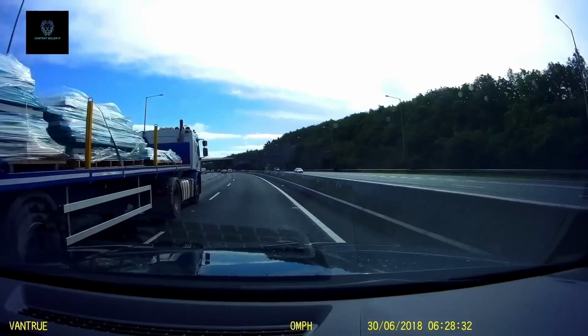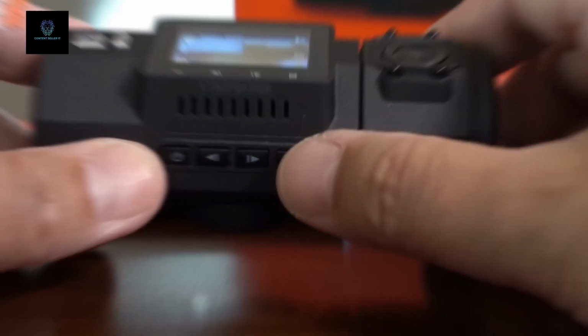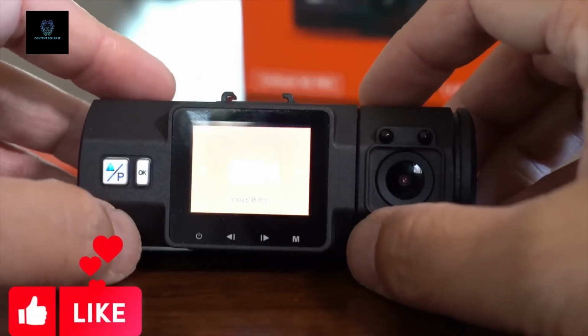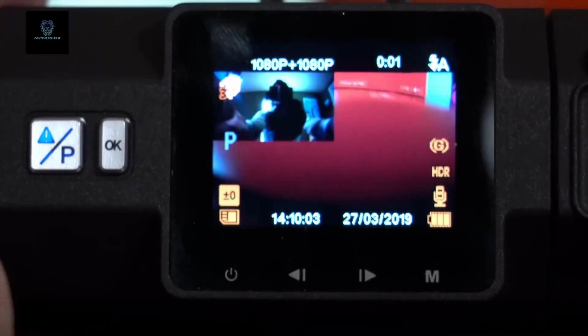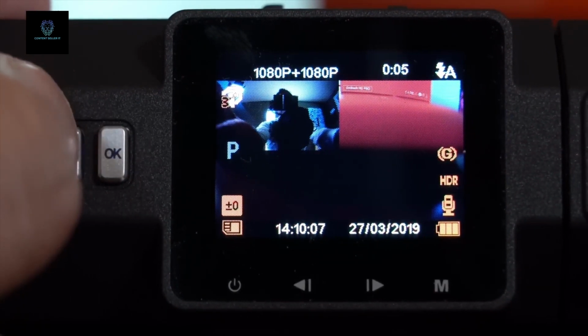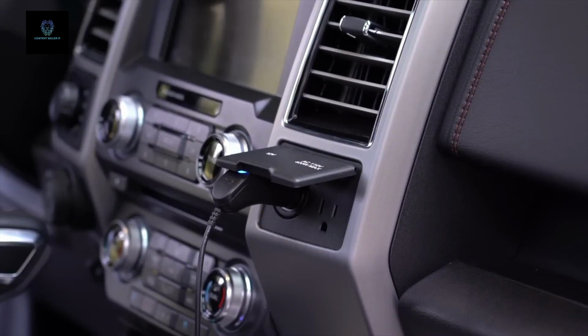When recording in front-only mode, footage is captured at 2.5K 2560x1440p at 30 fps, which enables clear license plates and road signs. You can also switch to 1920x1080p at 60 fps mode for smoother videos for high-speed traffic. The interior-facing camera utilizes 4IR LED lights and f2.0 aperture, which can handle low light conditions and ensures flawless video footage even when the passenger cabin is dark.